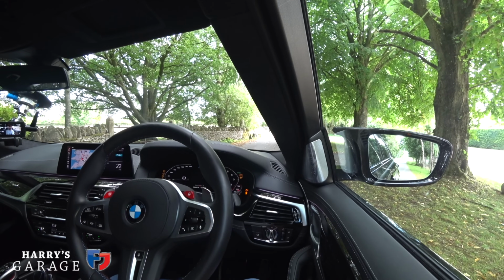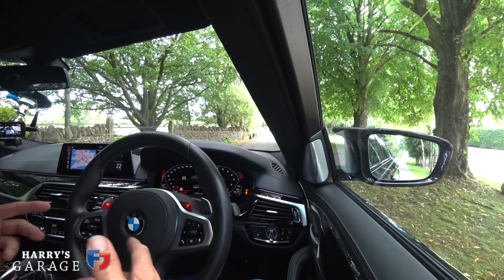I'm just going to start it because it's quite warm today and I want the aircon to start pumping. But yeah, you don't just climb in an M5 and drive off. It wants you to adjust everything, it seems. And you cannot lose the key.